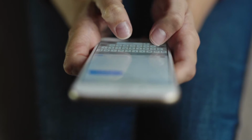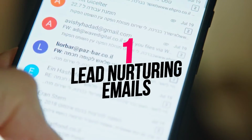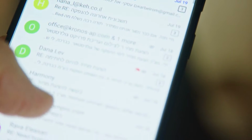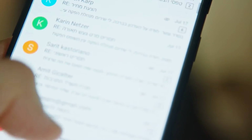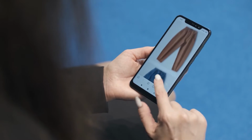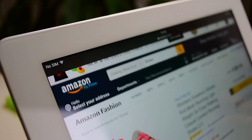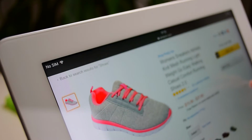Now let's begin with the 5 email types that will boost your sales. Number 1, lead nurturing emails. Lead nurturing emails are a series of associated emails that marketers and sellers use to take customers on a journey that may impact their buying behavior, which shows that you're aware of the customer's interest in a specific topic or product and what they might want next.